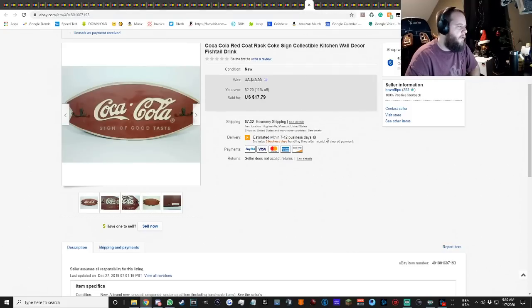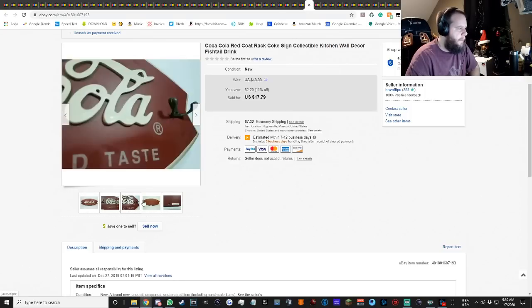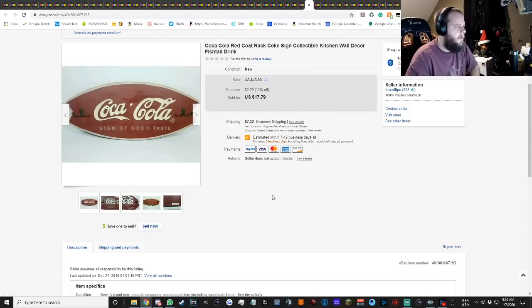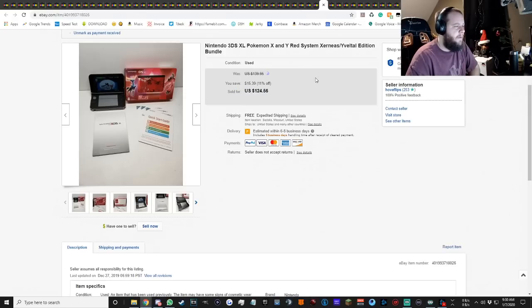but Coca-Cola coat rack. This thing's pretty cool. This came in a Facebook lot that I bought, I gave most of it to my mom, but I cherry picked some items to sell. $17.79 plus shipping. Some HP photo paper that I had from a long time ago. I don't know. $8 free shipping.